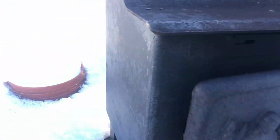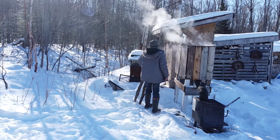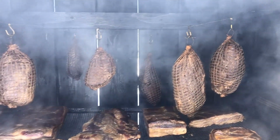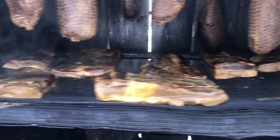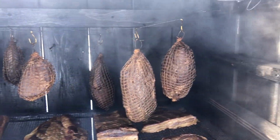Plenty of wood. We're still at quite a cool smoke here. Have a quick peek inside. So this is where we are at, 20 hours in to smoking. The bacon is definitely done, so I'm going to pull that. The hams, they got to be brought up to a slightly higher temperature.